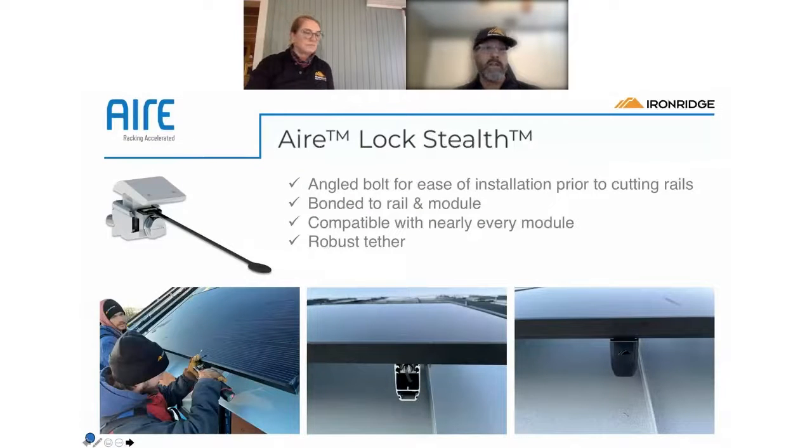This is the Aire Stealth hidden end clamp, and Sue, you're on a roll, so I'll let you just keep going with your demonstration. Sure. Your installers, what Glenn likes to say, will be able to install this blindfolded. This product has an angled bolt that allows you to reach it even when you can't see it.